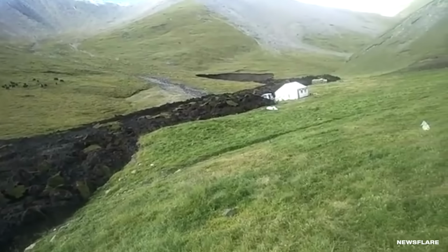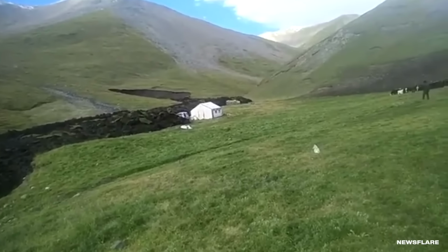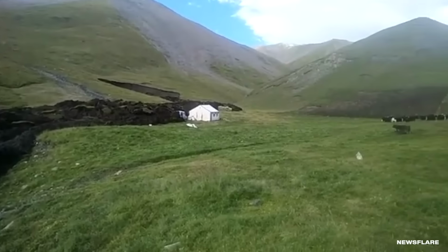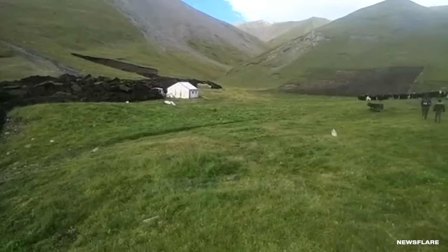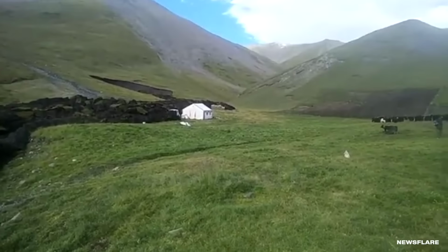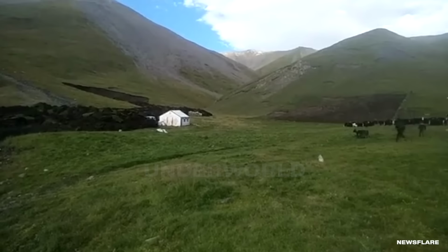It almost looks like lava flowing out of a volcano, doesn't it? This phenomenon is called solifluction. It's when massive chunks of saturated soil slowly slide down an incline. Because permafrost is impermeable, meaning water can't get through, the soil stays wet and eventually starts sliding due to gravity.